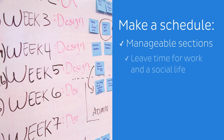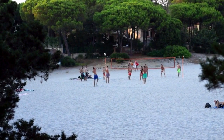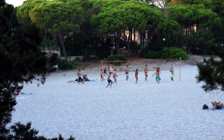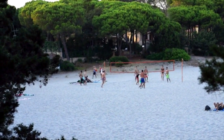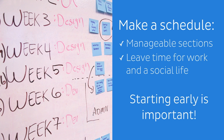If you, however, have a rigid schedule, it is still important to give yourself breaks. So leave time for work and a social life. If you prevent yourself from taking any time off from studying to be social or to relax, you may be overwhelmed and less productive over time.